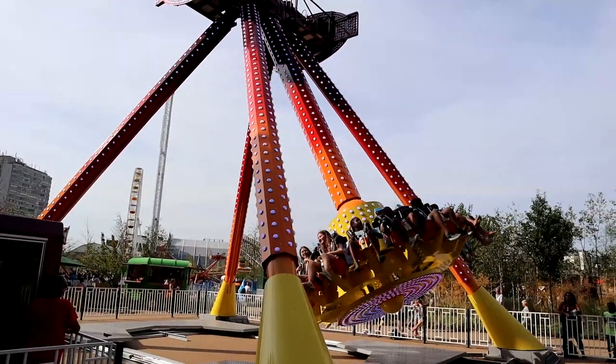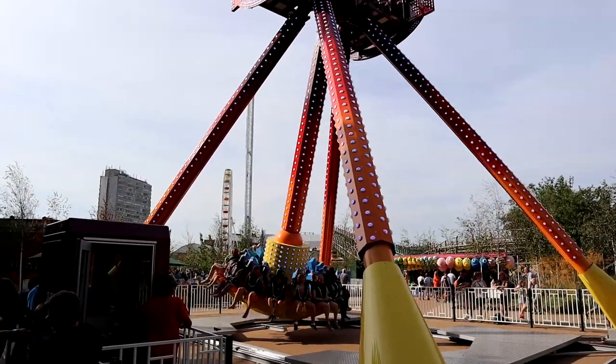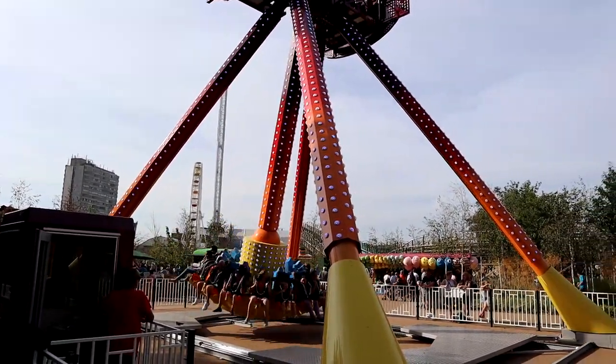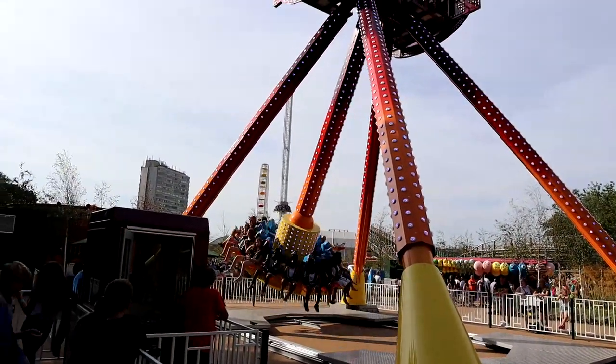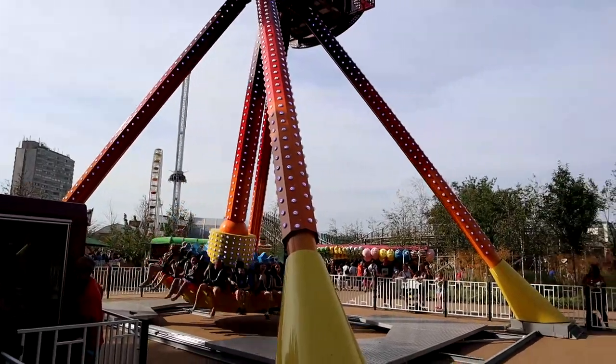Right then, it's time to go on another one of the new rides here at Dreamland. The last of the big new rides to go on. Pendulum. Starts off quite slow, this one. It spins round, rocks a bit like a pirate ship, but then it goes all the way over.